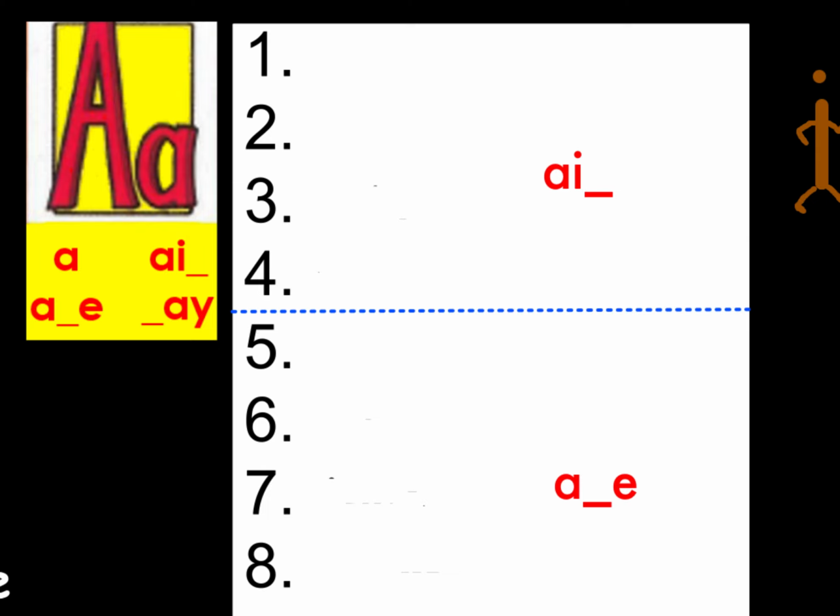You still need your dry erase board. Write the numbers 1 through 8. We are going to practice your spelling words again, only this time 1 through 4 we're going to do AI, and 5 through 8 we're going to do a consonant E.